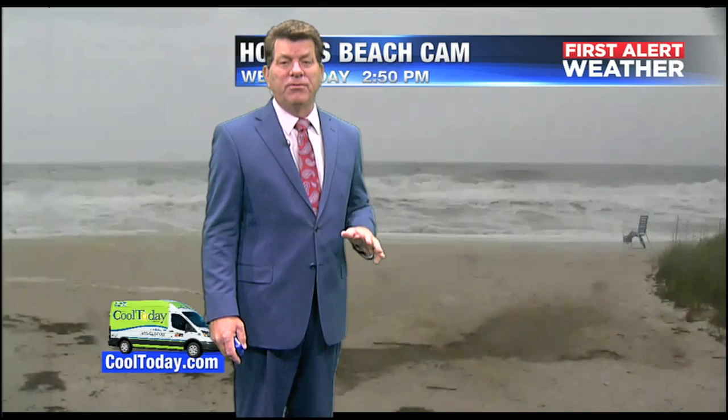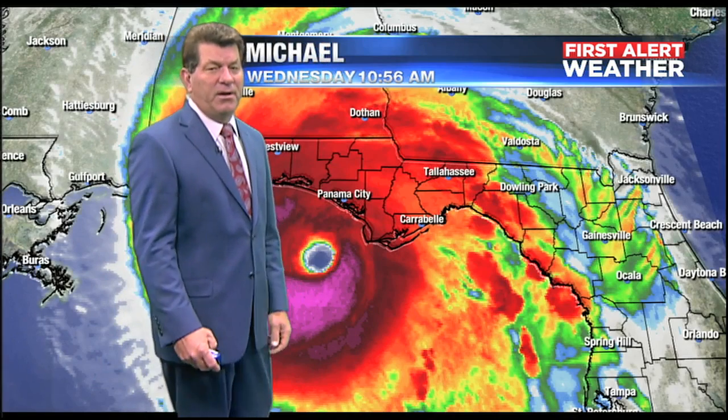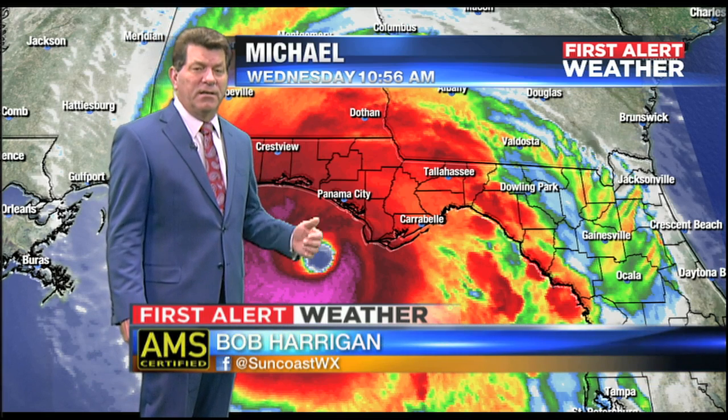But Andrew was a strong storm going into the coast. This pressure was dropping as it was making landfall to 919. Had that 919 occurred 3 hours out, it usually takes about 3 hours for the wind speeds to catch up to that pressure drop. Although it was a devastating storm, obviously, and still is over the Panhandle of Florida. You saw those waves out there on the Holmes Beach cam. They continue to thrash ashore here, and they'll continue tonight and overnight.